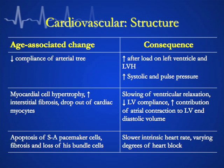There is increase in left ventricular compliance and increased contribution of atrial contraction to left ventricular end diastolic volume, because in early phases there is actually less blood since the heart is not as stiff and not able to dilate, so there is less early diastolic filling. So older patients do depend on late diastolic filling so they can generate enough stroke volume and cardiac output.